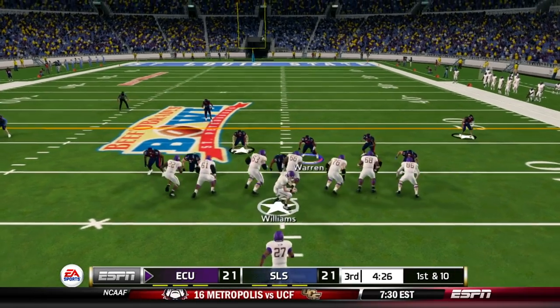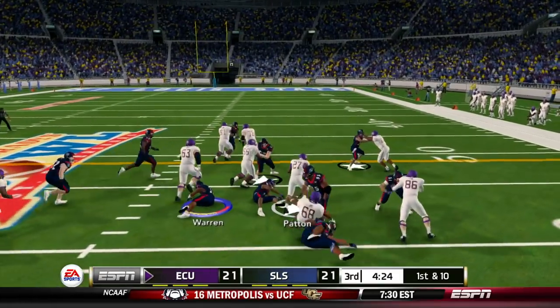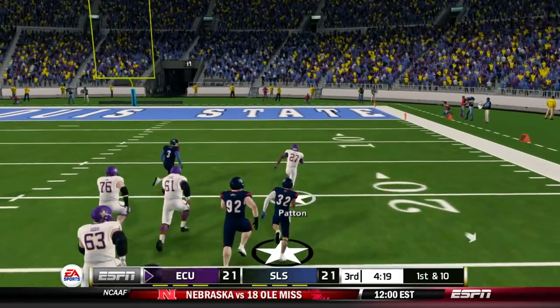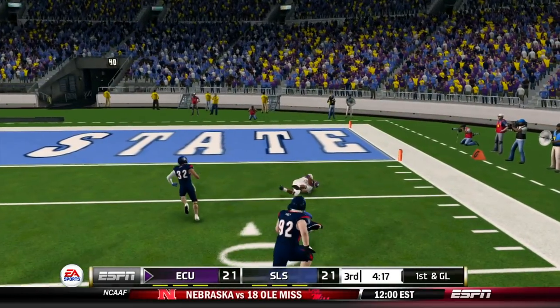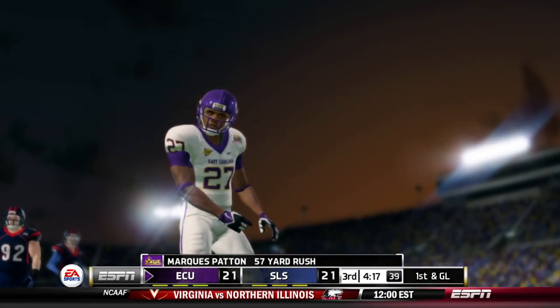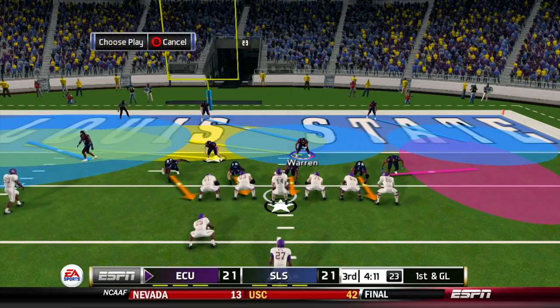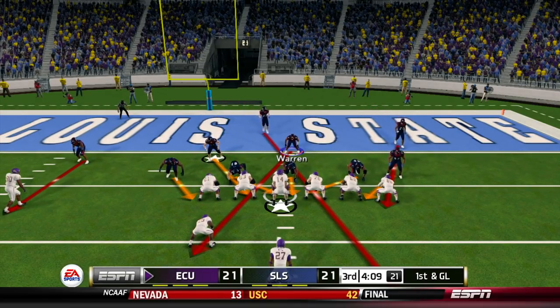So now with 4.5 minutes left here in the third quarter, Patton gets the handoff, runs up the middle, and he breaks free somehow. One man to beat, it's Nick Sturger, and he does trip him up. Gain of 57. Marcus Patton is doing what he wants, when he wants, all over us.